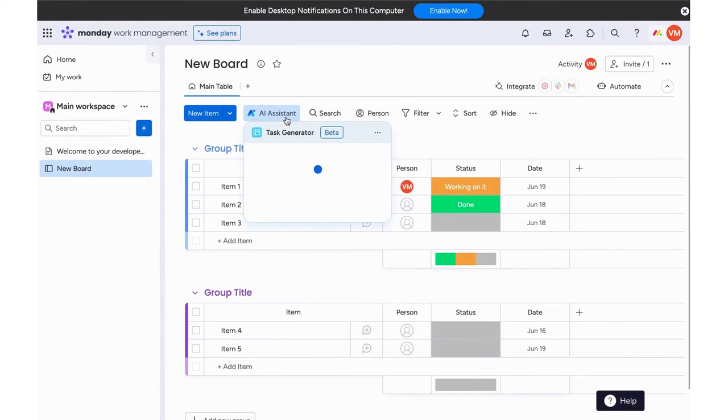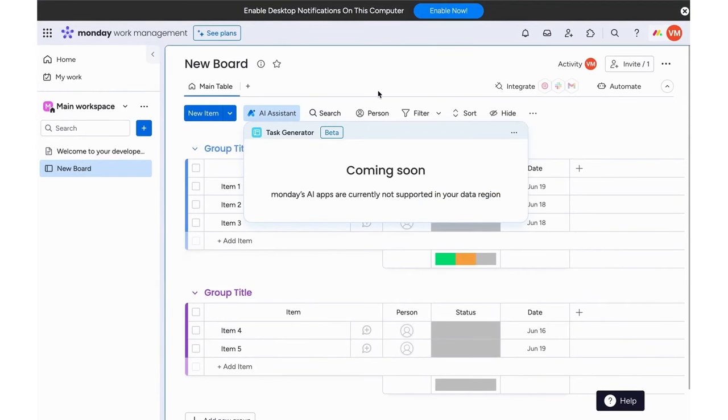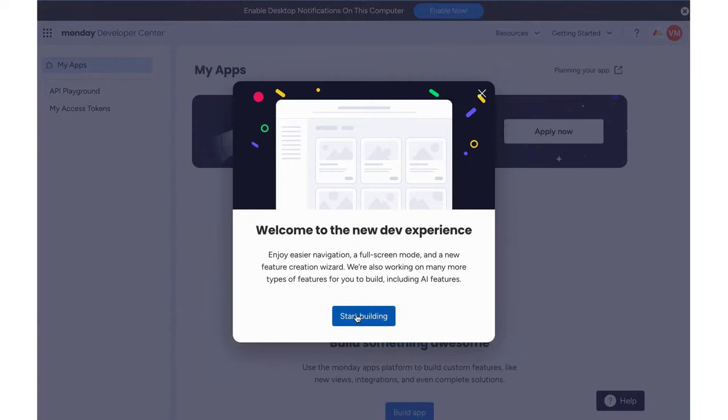In conclusion, the introduction of the Monday AI Assistant is a testament to Monday.com's commitment to innovation and its vision of continuously enhancing its platform to meet the dynamic needs of its users. As AI becomes more integrated into the platform, the possibilities for what can be achieved are boundless.